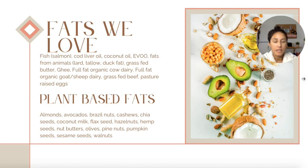So more fats that we love. So fish, cod liver oil, coconut oil, extra virgin olive oil, fats from animals such as lard, tallow, and duck fat, grass-fed butter, ghee, full-fat organic cow dairy, full-fat organic goat or sheep dairy, grass-fed beef, and pasture-raised eggs. And then our plant-based fats: almonds, avocados, Brazil nuts, cashews, chia seeds, coconut milk, flaxseed, hazelnuts, hemp seed, nut butters, olives, pine nuts, pumpkin seeds, sesame seeds, and walnuts.